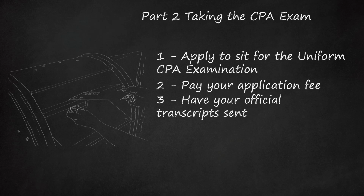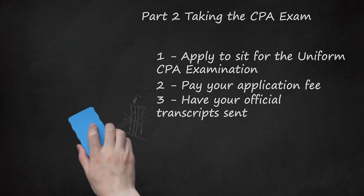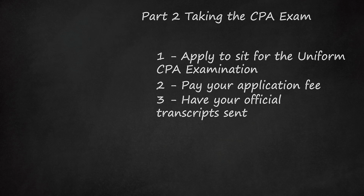If you apply to sit for the exam before your degree is awarded, you must submit a letter from your school stating that you are in good standing, that you have completed all the requirements, and the date that your degree will be awarded.